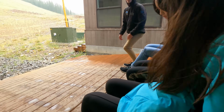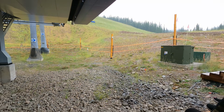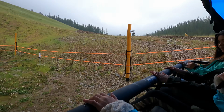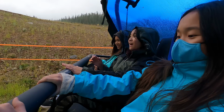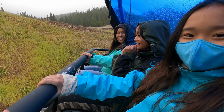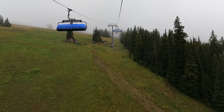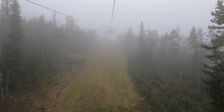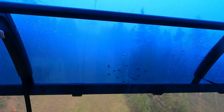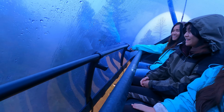Okay. Let's pull the bar down at least. Oh, careful. Do you want to pull down the bubble or do you want an open view, guys? Close it. Careful. Oh, it's so... Are you okay? Move your feet in. Oh, your feet have space. Yeah, no duh. I can't see a thing. Can't see anything.